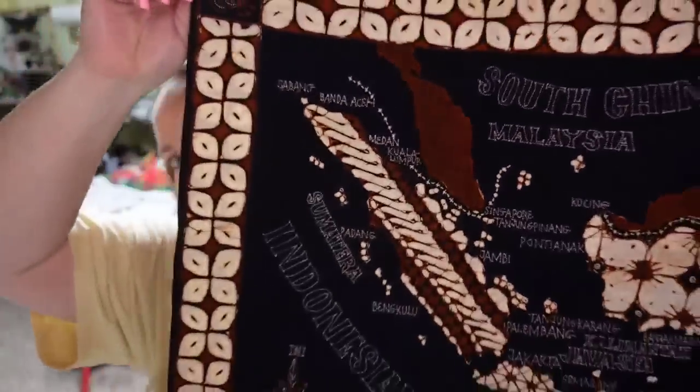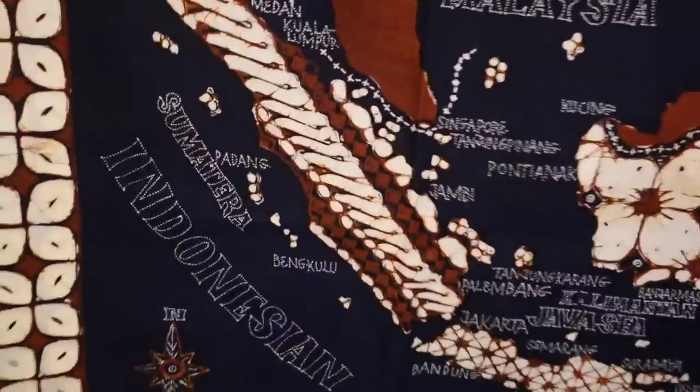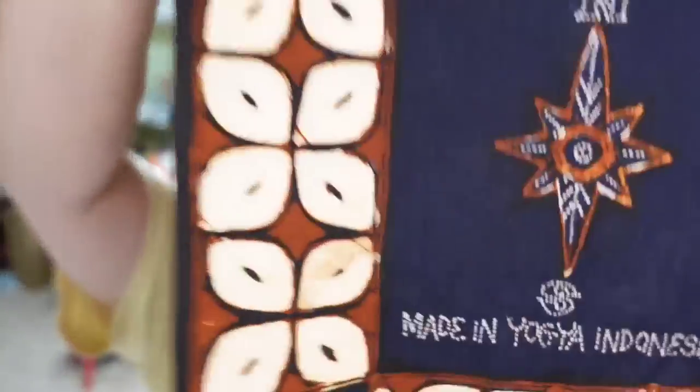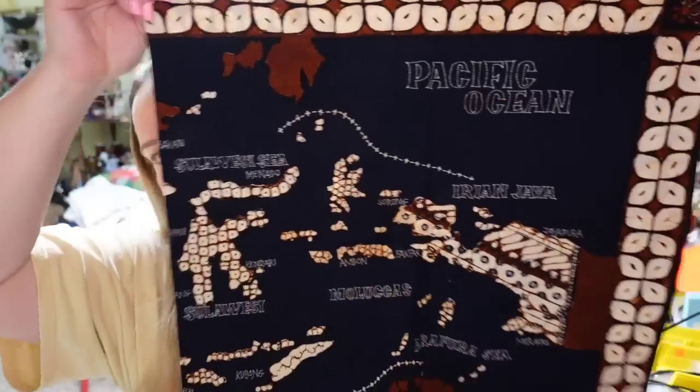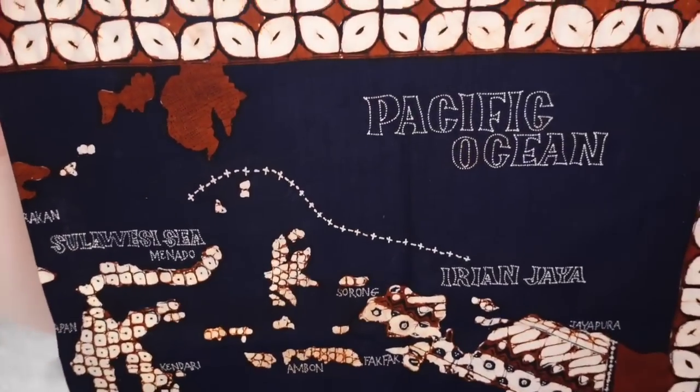Up next, this is a really cool piece of fabric. It has got the Indonesian islands on it. It's a map, and it does say made in Indonesia down there. It is batik. Here's the other half of it. And this piece I paid less than $3. It sold for $25 plus the buyer paid shipping.